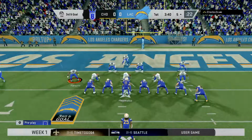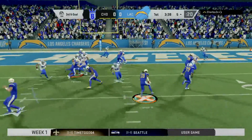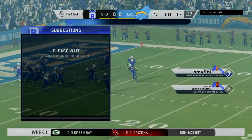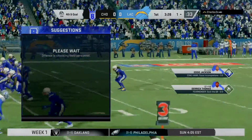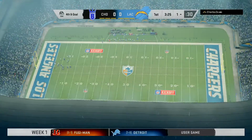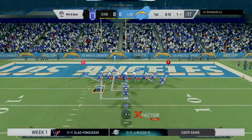This is 3rd and goal. A toss play, Gordon. Well, this is going to depend on the spot, but it's not a very generous one. He looks to be about a yard or so short. 4 yards, that gets him close to the goal line, but it also brings up a 4th and goal. The offense is staying out there. Here we go on 4th and goal from the 1.